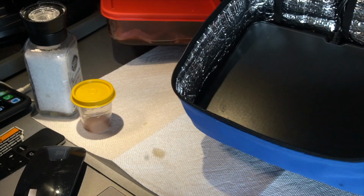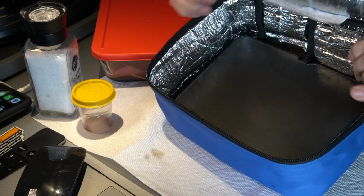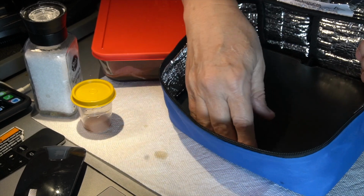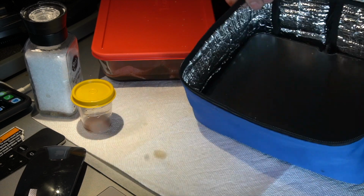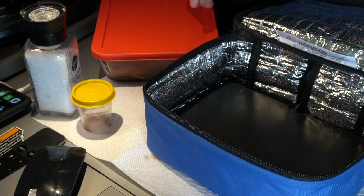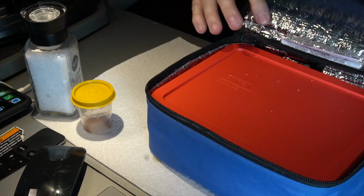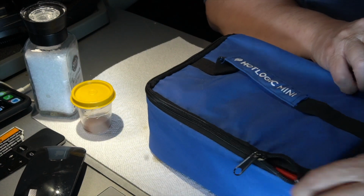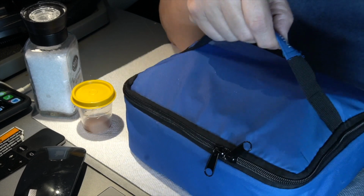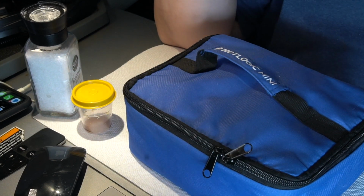Yeah, so it's just the first time you've seen me cook with this. This is the Hot Logic Mini. It's an insulated lunchbox type bag, and it's just got a heating plate down in it. This is the 110 version. You can also buy it in 12 volt. That just goes in there. You zip it up and plug it in. I'll have cooked steaks here. They'll probably be done in about 4 or 5 hours. Yeah, I won't stop to eat the steaks until I get down to Harrisburg, Pennsylvania.